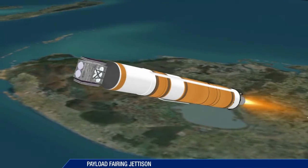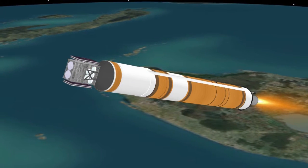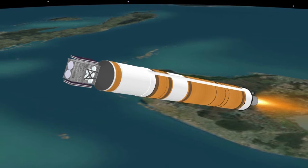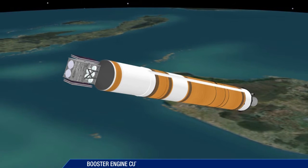The payload fairing is jettisoned at 3 minutes 15 seconds. Approaching booster engine cutoff, the Delta IV is burning propellant at a rate of approximately 995 pounds per second, flying at more than 111 miles in altitude and 225 miles downrange. Booster engine cutoff occurs just under 4 minutes into the flight.